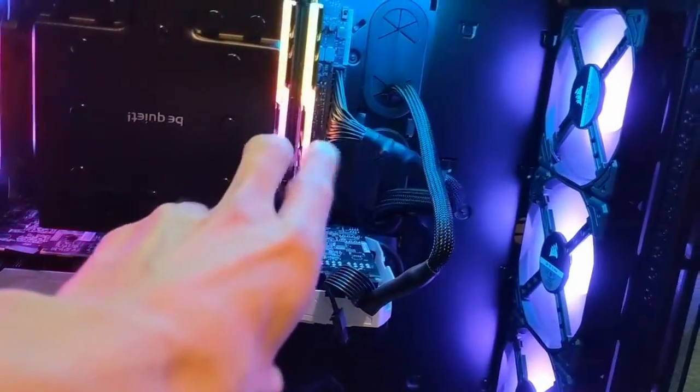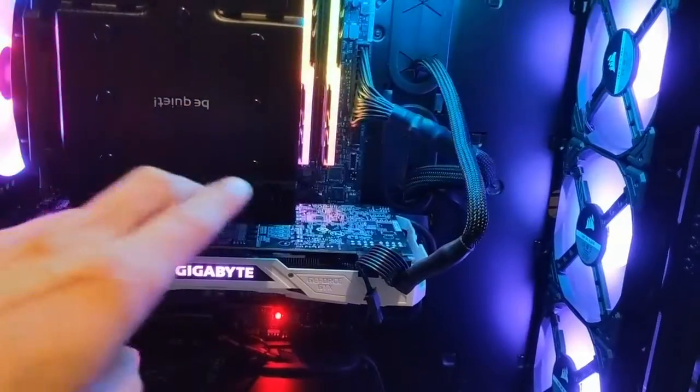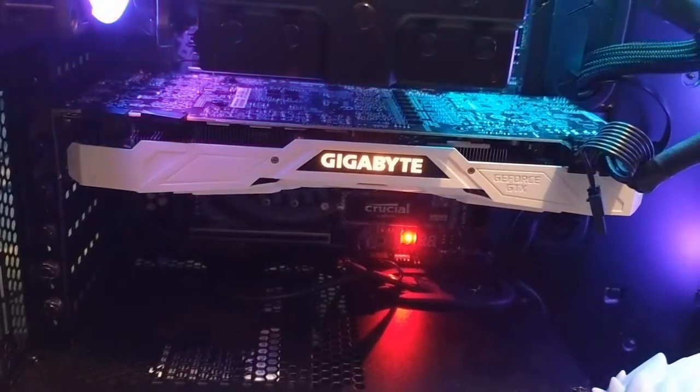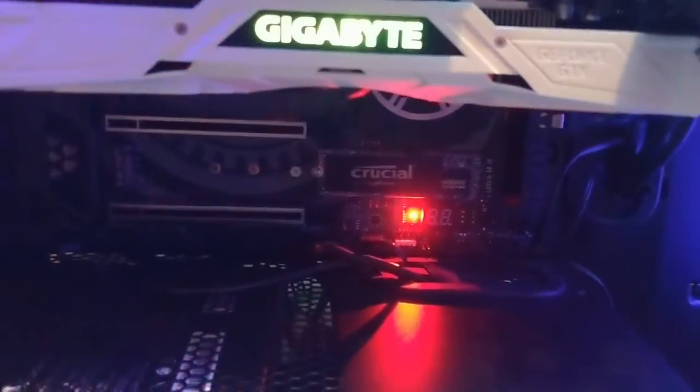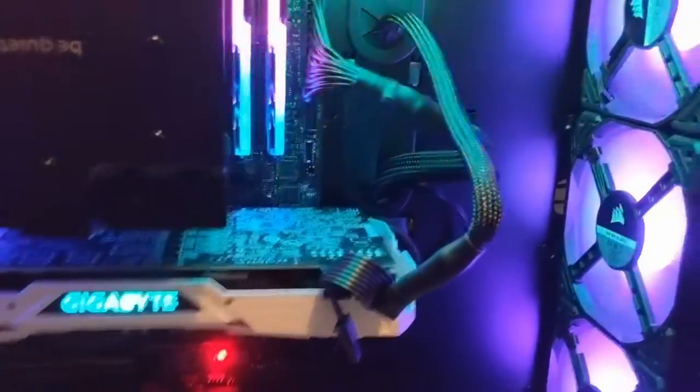Here on the side, we have two RAM sticks, which are the G.Skill Trident Z RGB, 8GB each. If we go more down here, we have the GPU, which is the Gigabyte GeForce GTX 1080 Ti. And if we go even lower, this is the M.2 slot, which has the Corsair 500GB. In the back here, which you guys can't see right now, I have a hard drive, which is the Seagate 2TB SATA.